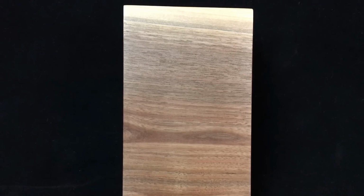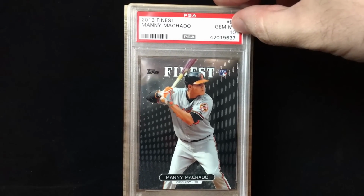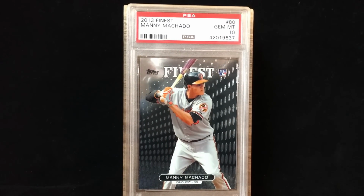Next up, honestly only grabbed this because it was super cheap. This guy's lost a lot of popularity since the World Series, but he's still only 26 years old. He's on his way to a new team sometime soon. It's Manny Machado, 2013 Finest Rookie Card, PSA Gem Mint 10. Got this one for under $10, and to me it was a no-brainer.